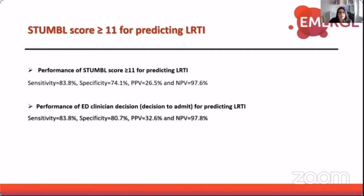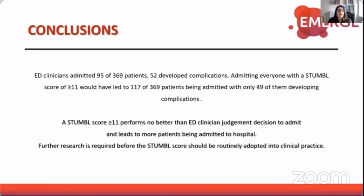As we discussed at the beginning of the presentation, a big problem in the management of these patients is the frequent onset of delayed respiratory complications. We were interested to know if the STUMBL score could be useful for predicting specifically LRTI. But again, clinical judgment was equal or superior in terms of sensitivity, specificity, positive predictive value, and negative predictive value. In conclusion, admitting everyone with a STUMBL score of more than or equal to 11 would have led to more patients being admitted with fewer complications.